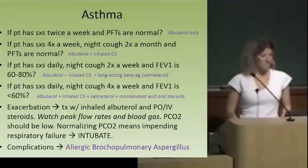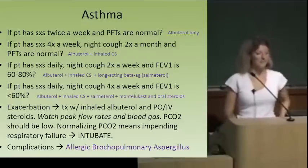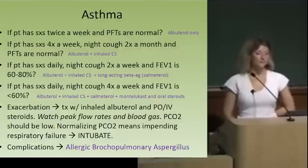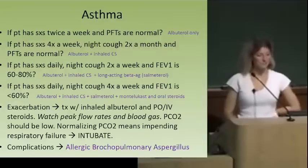If the patient has daily symptoms, a night cough more often, twice a week, and now their FEV1 is starting to go in the crapper, 60 to 80% predicted value. So the treatment we add is a long-acting beta agonist, which is what I heard. So what are the names for these again?